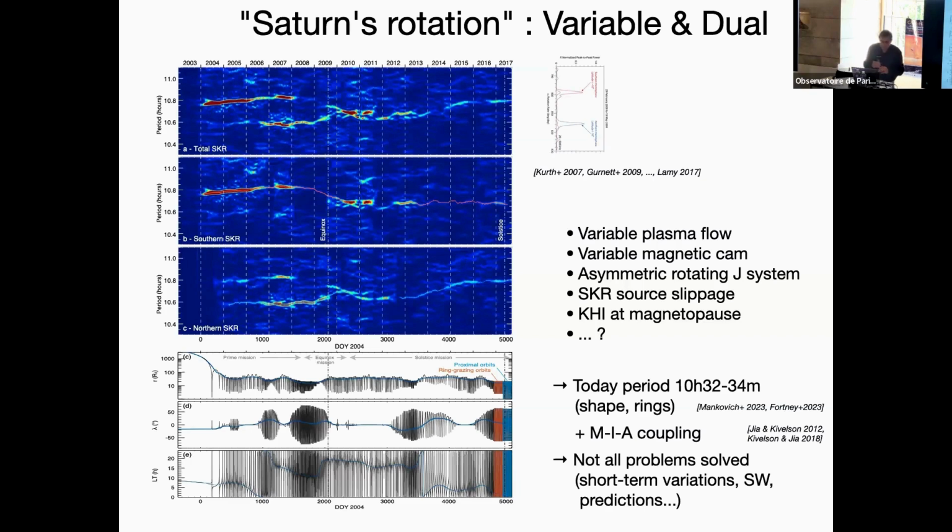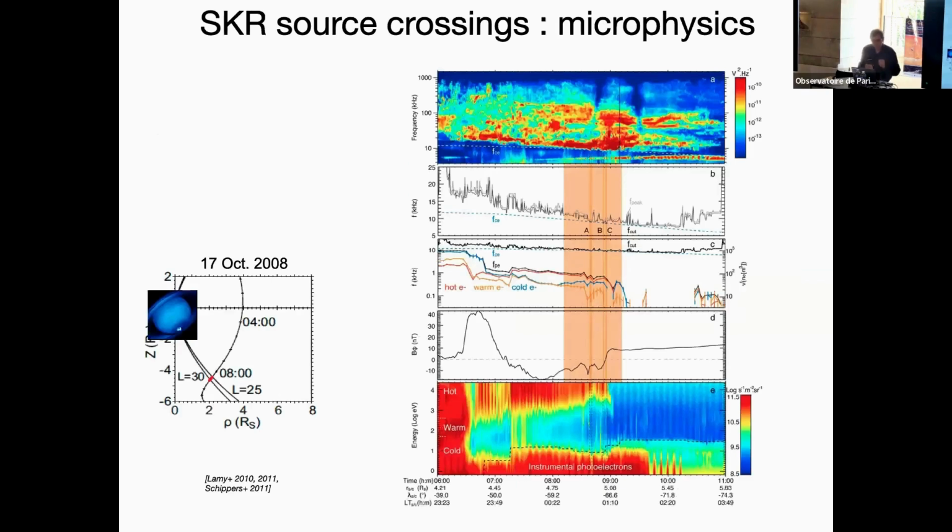Today, the modern picture is that the interior rotates at 10 hours, 32, 34 minutes, so slightly shorter than the radio emissions. This is related to the shape and the rings measurements. And there is magnetosphere, ionosphere, atmosphere coupling that makes the magnetospheric phenomena and radio emission slip in a variable way, depending on the conductivity of the ionosphere that changes with season, for example, and changes between the two hemispheres, and that may be driven from the atmosphere. Not all the problems are solved, and if you give me a second Cassini, I'll buy it.